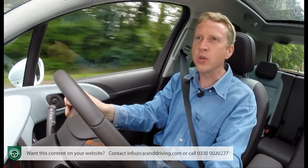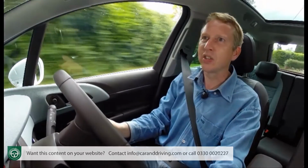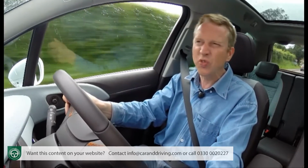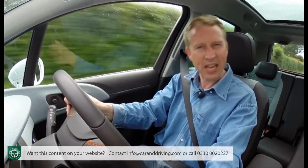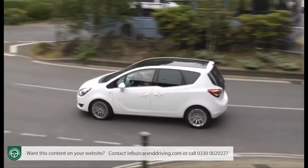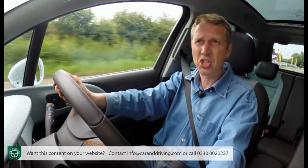Overall, really the only way you can go wrong when it comes to running costs with a diesel Meriva is to opt for an automatic version with the old 1.7 litre CDTI unit fitted. This manages just 46.3 miles to the gallon and a smoky 160 grams per kilometre of CO2. Enough said.